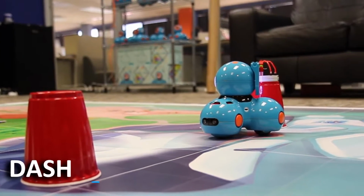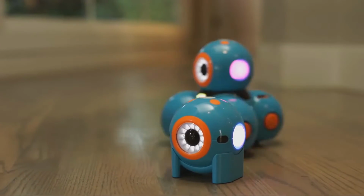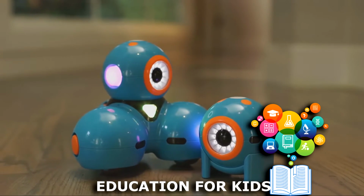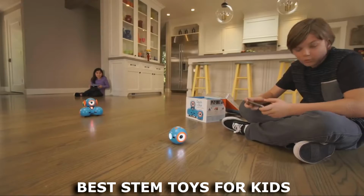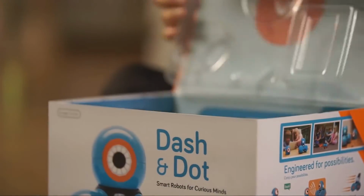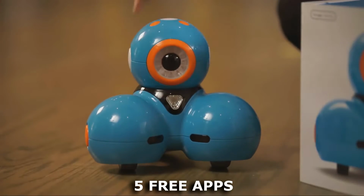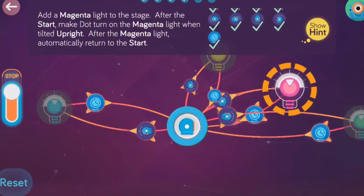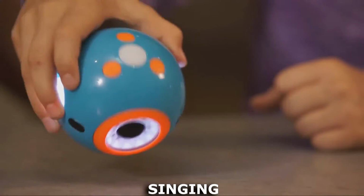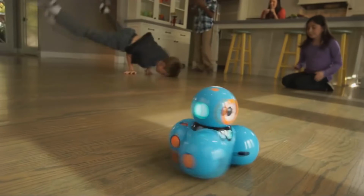Dash. Home robots aren't just for assisting you with household chores. They can also act as a great source for education for kids. Dash is voted one of the Good Housekeeping Institute's best STEM toys for kids. It's a robotic toy that not only answers to voice commands, but comes with 5 free apps that introduce coding and critical thinking abilities through fun projects and puzzles. It is also capable of singing, drawing, and moving around. Undoubtedly, the Dash will keep kids engaged.